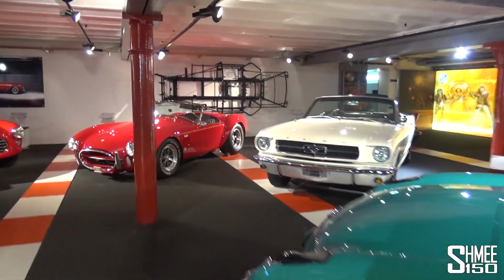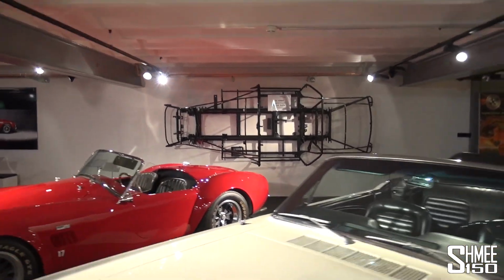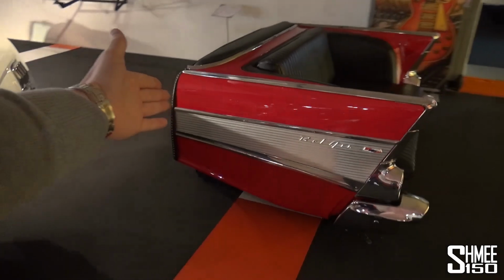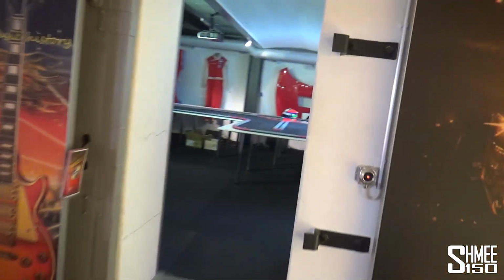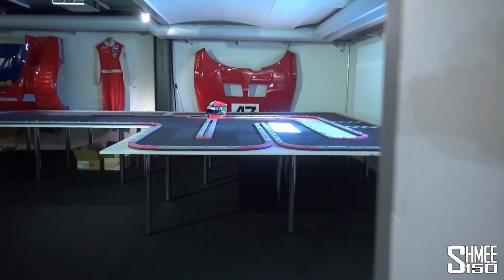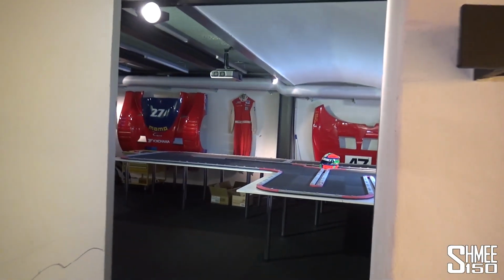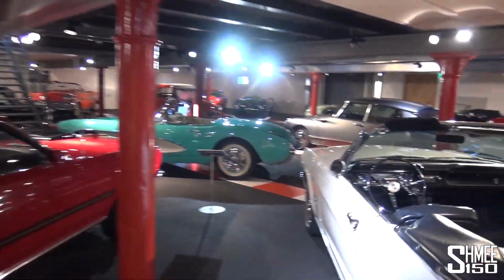And I come through here. Oh look, they've got a Cobra original chassis up on the wall too. I love these kind of things to have in a collection. The rear section of a Bel Air, and now a comfy seat out of it. Plus, there is a track, and there are also simulators and things tucked in here as well, which is all pretty cool. And some random bonnets or hoods of cars. Yeah, this is a nice place to visit.